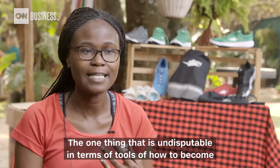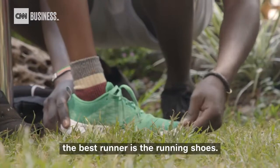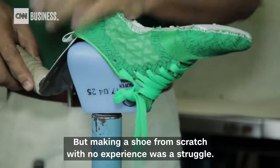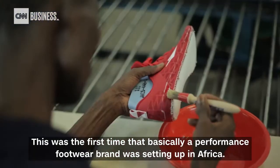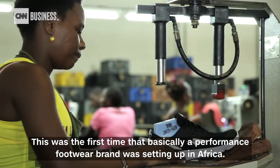The one thing that is undisputable in terms of tools of how to become the best runner is the running shoes. But making a shoe from scratch with no experience was a struggle. This was the first time that basically a performance footwear brand was setting up in Africa.